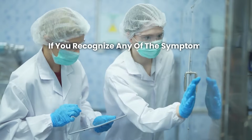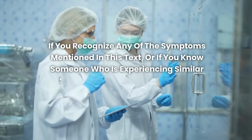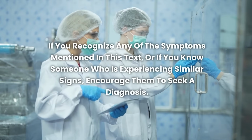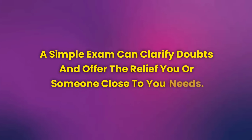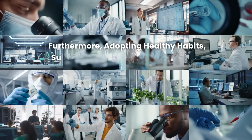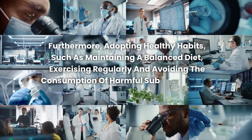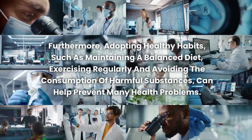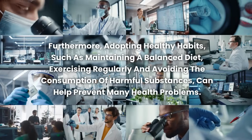If you recognize any of the symptoms mentioned in this text, or if you know someone who is experiencing similar signs, encourage them to seek a diagnosis. A simple exam can clarify doubts and offer the relief you or someone close to you needs. Furthermore, adopting healthy habits, such as maintaining a balanced diet, exercising regularly, and avoiding the consumption of harmful substances, can help prevent many health problems.